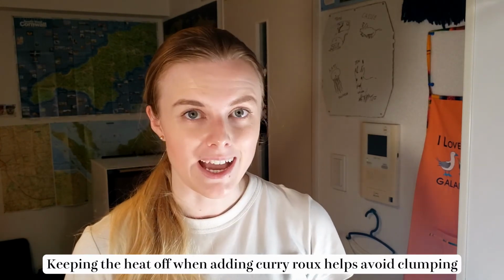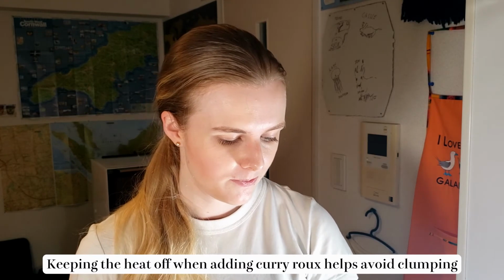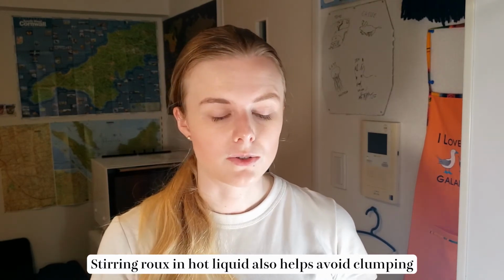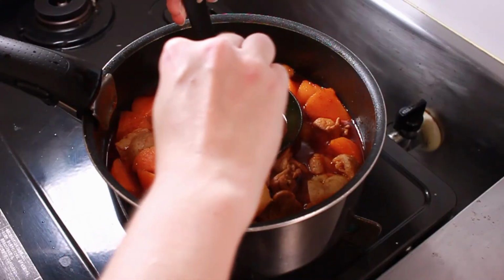So now when we add in the curry roux, then we're just going to turn the heat off. And we're going to do the same thing that we did with the miso, where we add it in a ladle and stir it around. This is because the curry roux also has a tendency to clump. If you don't mind, then you can just stick it in and just stir it around, or you can chop it up into really small pieces and then add it in, and it usually won't clump. But this is just the way that I tend to do it. So I'm going to pop that in there.